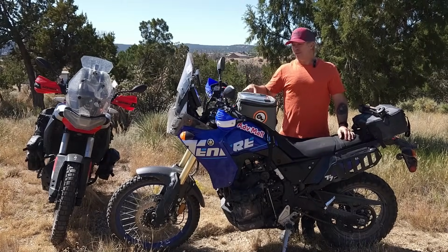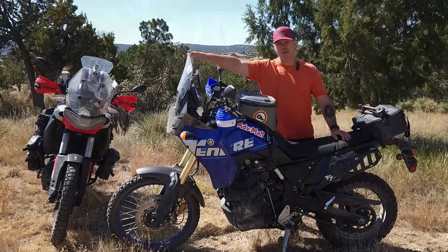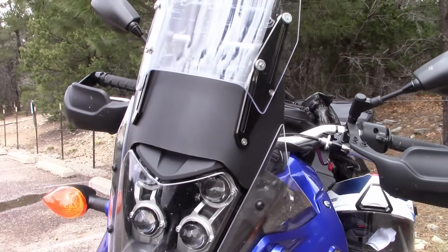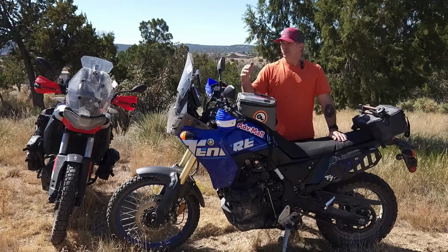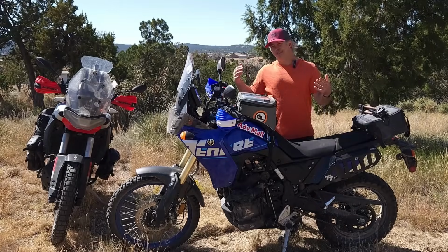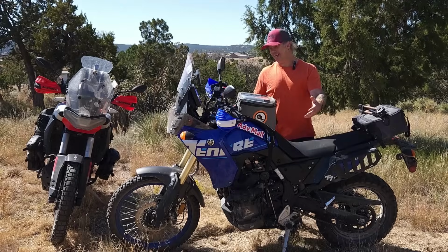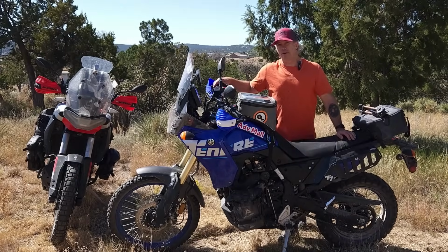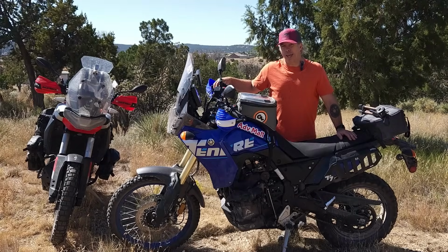The wind and weather protection is not great. I have a windscreen riser on here to try to get the wind up over my head. And even with the riser, it's still hitting right about at the top of my visor. And I'm 5'10". So there just isn't a lot of weather protection on this bike. Even with the gas tank and the width on it, when I have ridden in really cold or wet weather, I end up being cold and wet from that.